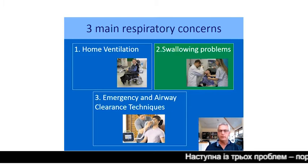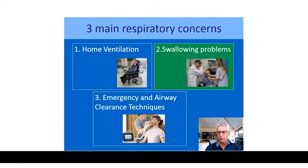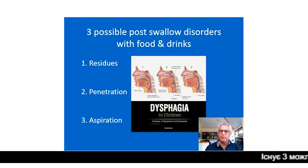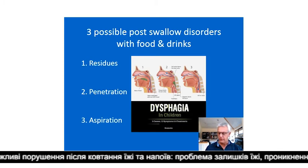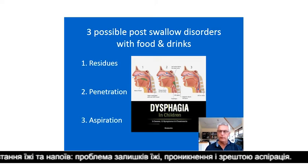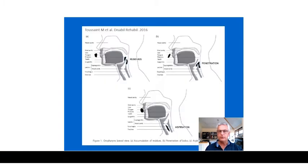A second respiratory concern in those patients is swallowing problems. There are 3 possible post-swallow disorders with food and with drinks: a problem of residues, a problem of penetration, or finally a problem of aspiration. This is a figure that we suggested 4 years ago to show the difference between residues, penetration, and aspiration.